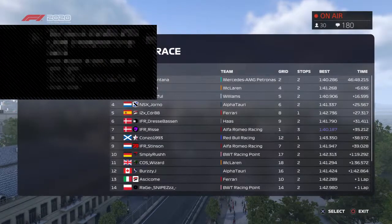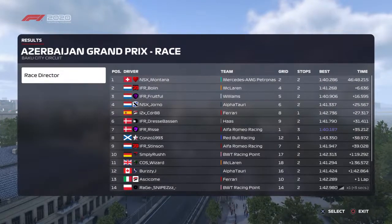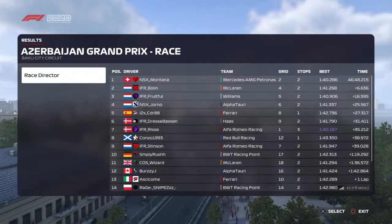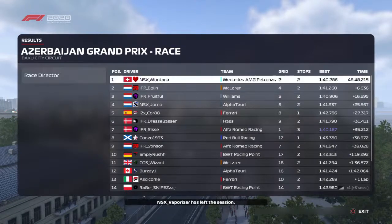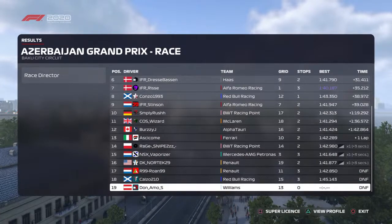Right, we've got our 3 podium dwellers in the party, ready to be grilled by myself and by you. We'll bring a couple of lighter questions as well. We're going to start with the 3rd place driver. That is IFR Fruitful. Fruitful, okay, you've lost ground to Montana, but after hitting the wall late on, that could have been a lot worse, couldn't it, Fruitful?